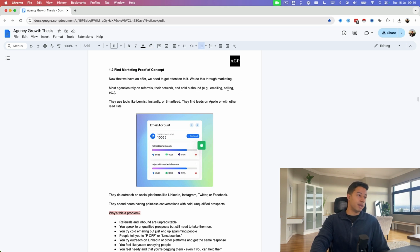So they do things like emailing, calling, all that stuff. Or they use some email sending tool like Lemlist or Instantly or SmartLead, and they find leads on Apollo and clean it with some lead verifier tool and all these other stuff, right? We've seen it a million times. If they don't do this and they're not growing from referrals, then they're doing it on social platforms, LinkedIn, Instagram, Twitter, Facebook. Again, I've seen it all.